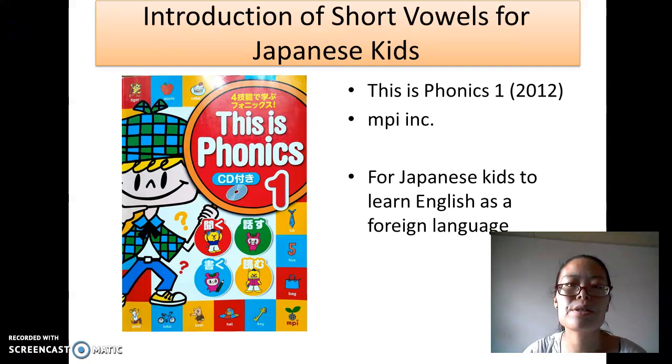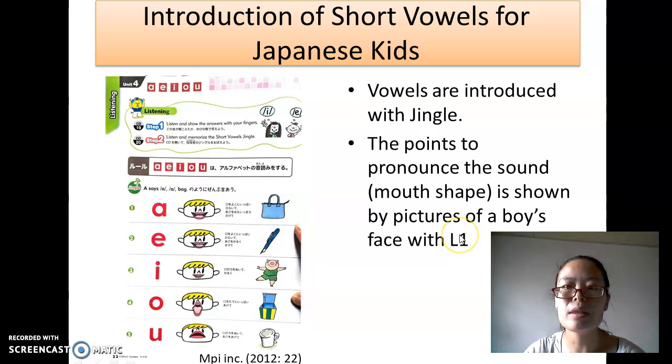And I'd like to introduce one textbook. The title is This is Phonics 1 by MPI Inc. This textbook is designed especially for Japanese kids to learn English as a foreign language. And this is how they introduce short vowels. Vowels are introduced with jingles. A says a bag. E says a pen like this.